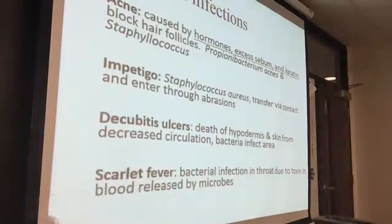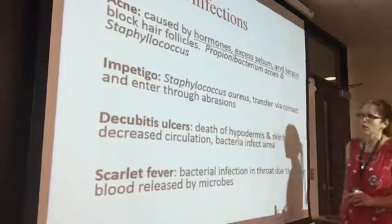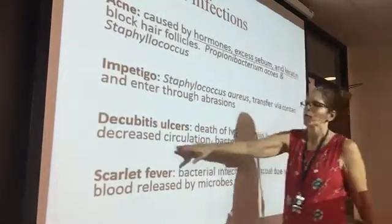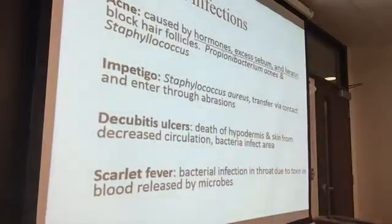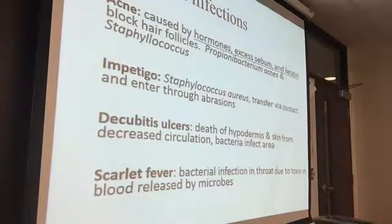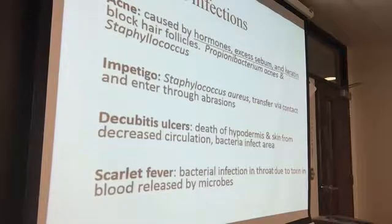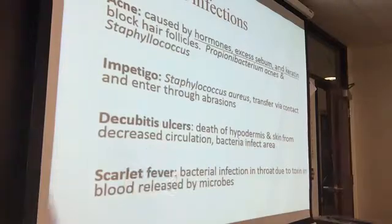All right. So, and they are, unfortunately, like I said, impetigo, very common. Acne, decubitus ulcers are generally, again, also called pressure sores because they end up being exacerbated by decreased circulation. And decreased circulation is a problem because it means that you don't have as many defensive cells reaching the area. And with less blood, you're killing your own healthy cells too. They're getting starved for oxygen and nutrients.